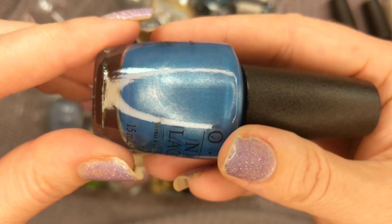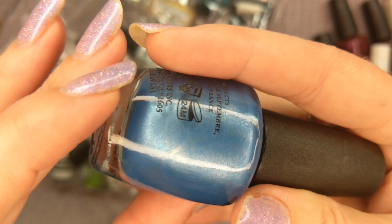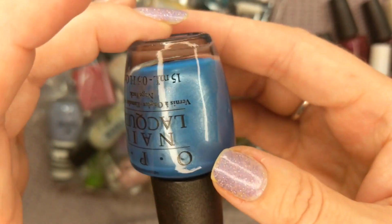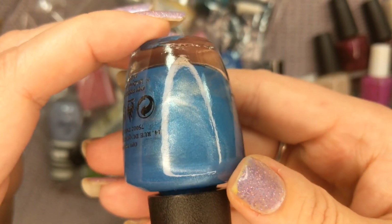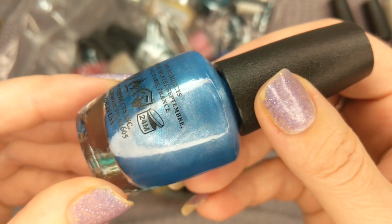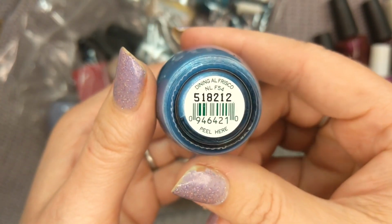My lighting, unfortunately, has not been shimmer friendly, but inside here there's a slightly different blue shimmer, and in this lighting from this direction it's a little bit on the purpley pink side, so I'm really curious to see how this is going to look on the nail. With most mainstream brand polishes, the shimmer often doesn't make an impression on the nail. But I'm curious to see how this one looks. I thought it was beautiful in the bottle. So that was OPI's Dining Alfresco.